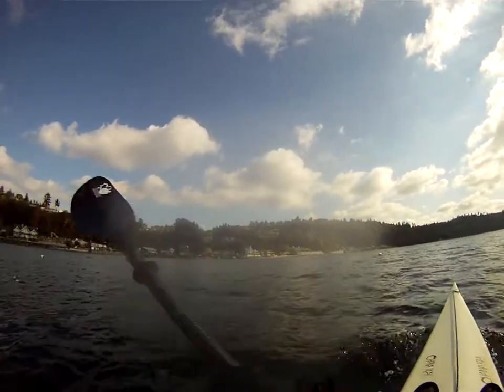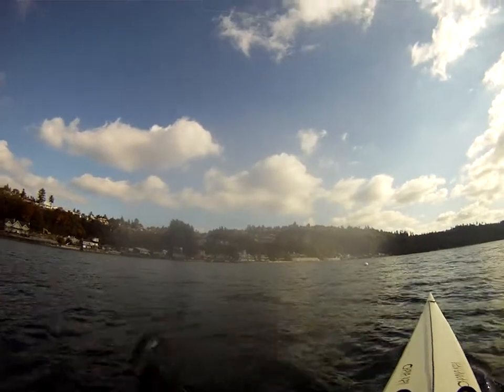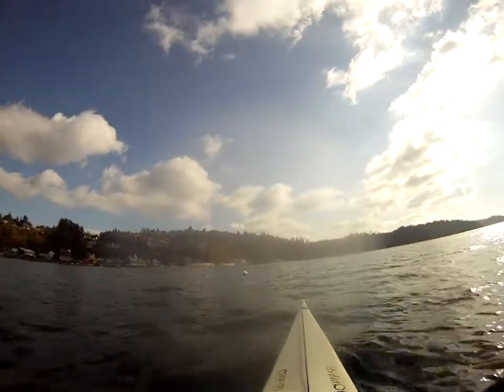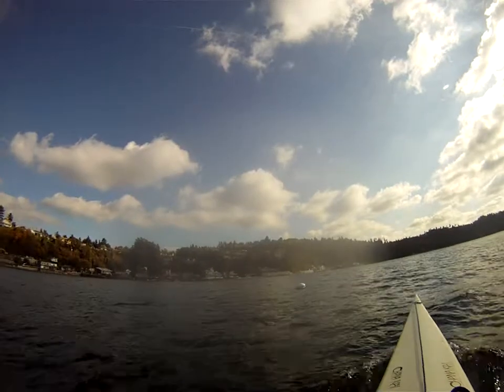I sure hope that's not somebody's basement they're draining out over there. Those people sure are on the water, aren't they? They are literally in it. There's some nice modern houses up there.